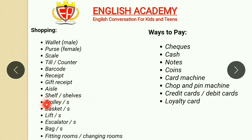And also trolley, basket, biasanya keranjang, lift, escalator, bag, fitting rooms, biasanya in the store, and also changing rooms, and also how do we pay when we are buying something.